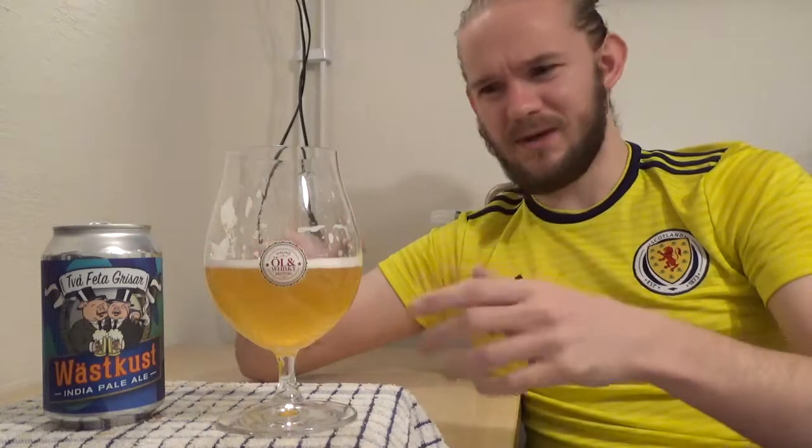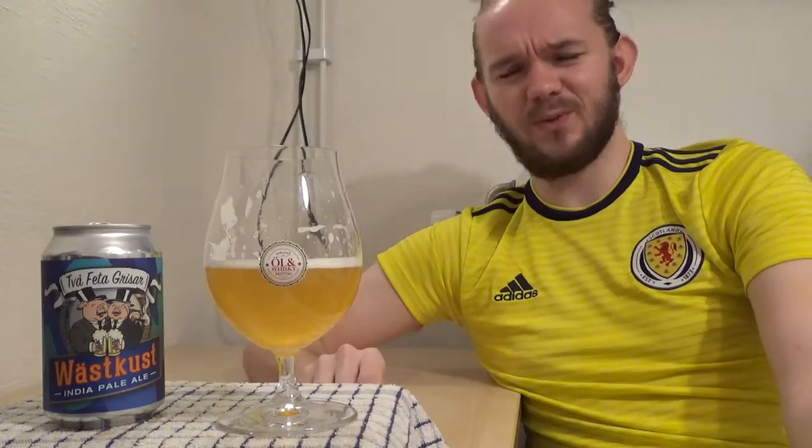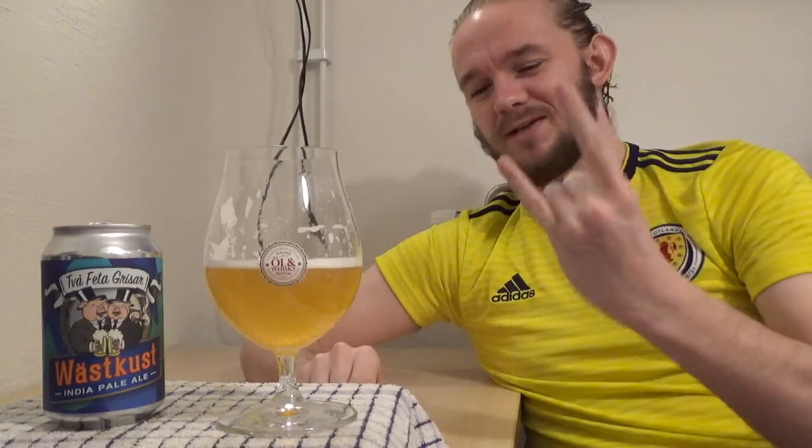This one is the Västkust India Pale IPA from Två Feta Grisar in Aarhus, just a little bit to the north of Gothenburg here in Sweden. A nice beer, this one, so go and try it for yourself. Until the next time, I'll catch you guys later. Skål!